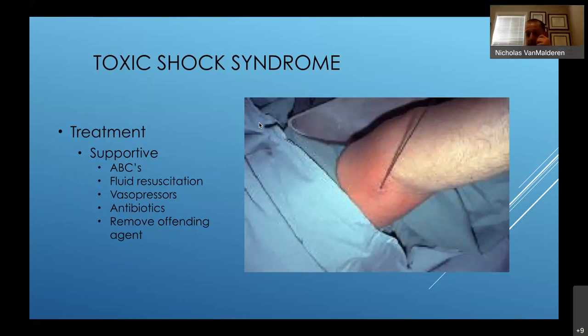So the treatment for that would be supportive: control the airway if needed, resuscitate with fluids, pressors if needed, and antibiotics are paramount. The antibiotics themselves help to prevent the toxins released from the bacteria from doing their damage. And then obviously you remove any offending agents, such as removing the tampon, if that's the root source.